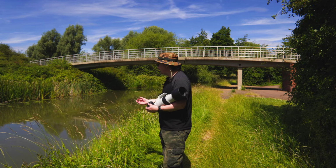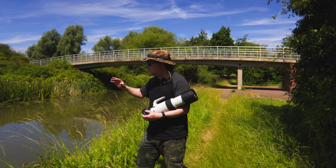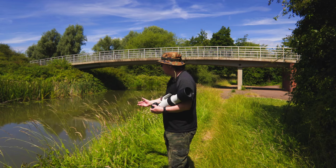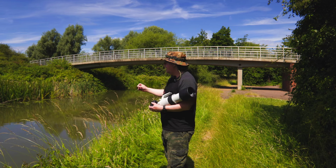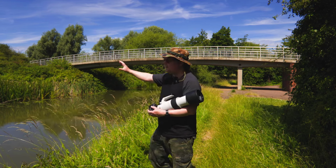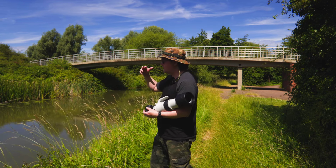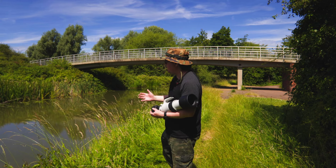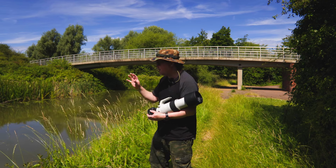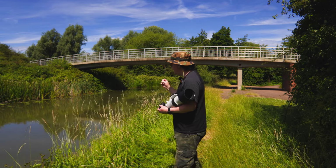Also, try and find a subject that stands out against your background. I wouldn't be able to shoot here if it was a brown one. I'm happy that it's an emperor, a golden emperor, because it's got a blue body and some yellow on it as well, and that helps it stand out from the green here, and again gives the autofocus more of a chance. So these are important things if you're really struggling with this.